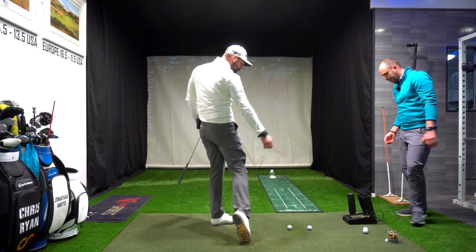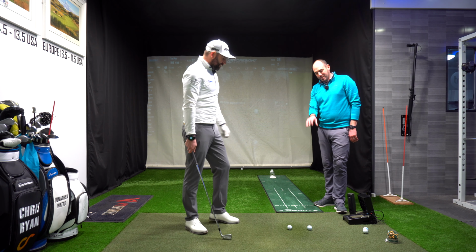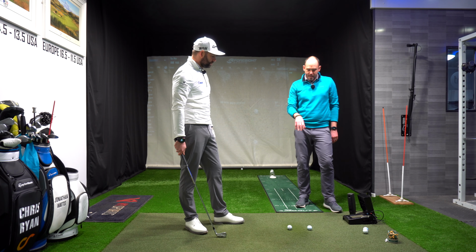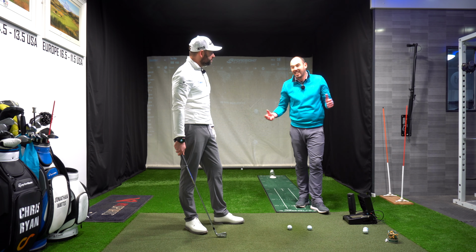Good. Oh, I was looking for the ball flight on the screen. The problem is we're not going to see it, but the aim of the game here is, can he strike that inner one, miss the outer balls, which clearly he did.